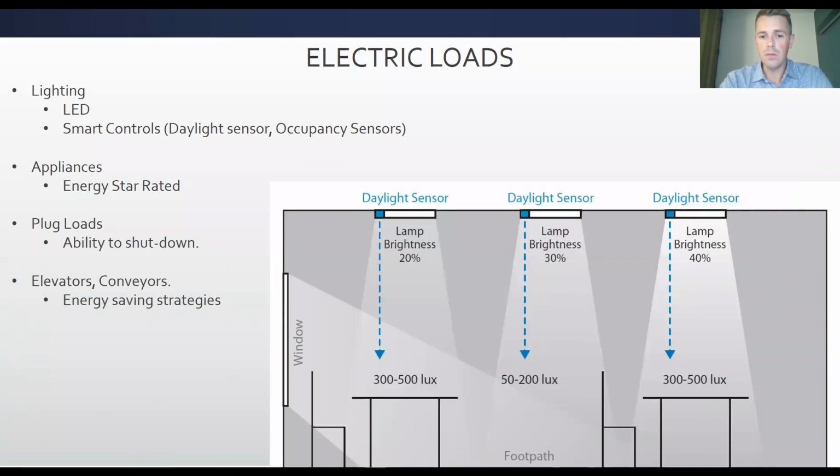The controls and dimming is awesome. But some of the other items that are pushing the envelope as far as lighting goes are the smart controls. So the daylight sensor and the occupancy sensor. There's a diagram on the right hand side there that just shows how these daylight sensors can work. You can dim fixtures in different locations inside of a building just based on how much light is getting into the building.